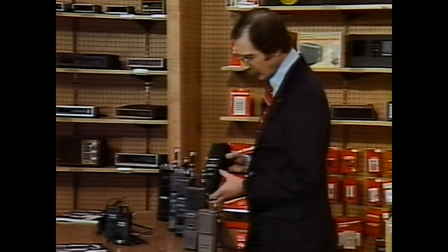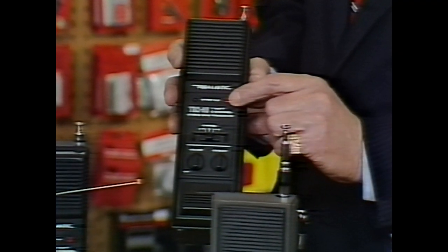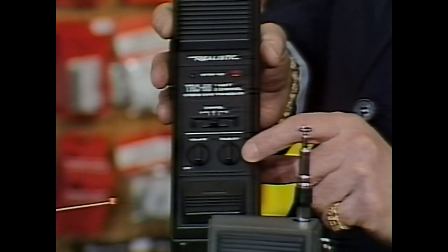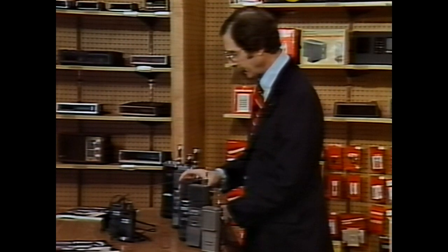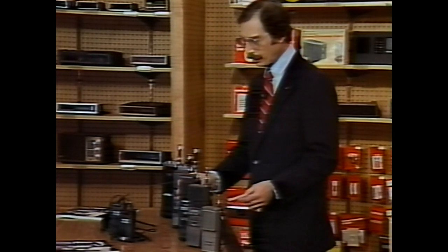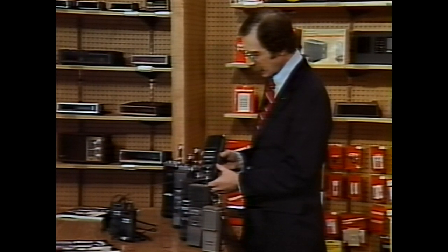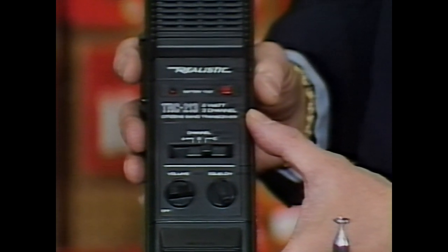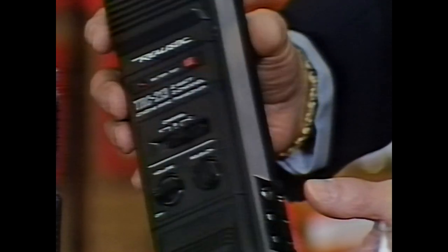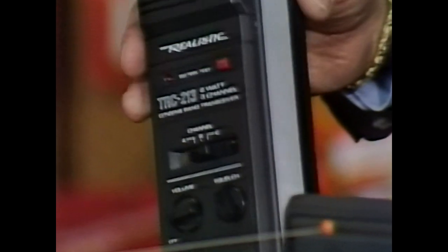Our next model, the TRC-86, is also a 3-channel model, also embodies the battery test. In addition, it has a squelch control and a charging jack so that you can use rechargeable batteries with this walkie-talkie. And as you are well aware, rechargeable batteries are a much better value over the long haul than our standard batteries. The TRC-213, our next model, is a higher power model, 2 watts, 3 channels, has an external antenna jack and an external power jack as well as the charge jack.